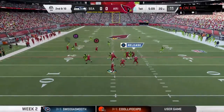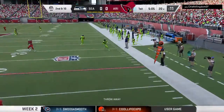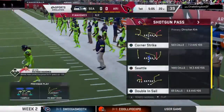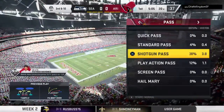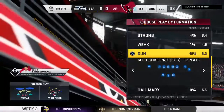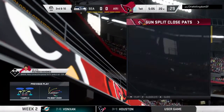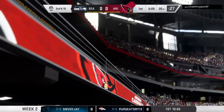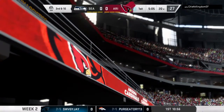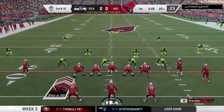Back to the air on 2nd down. It's Mahomes escaping the pressure right. And he's just going to get rid of this thing. To no one here. He throws it away. And now it's 3rd down and 10. Now they face a 3rd and 10 after back-to-back incompletions.